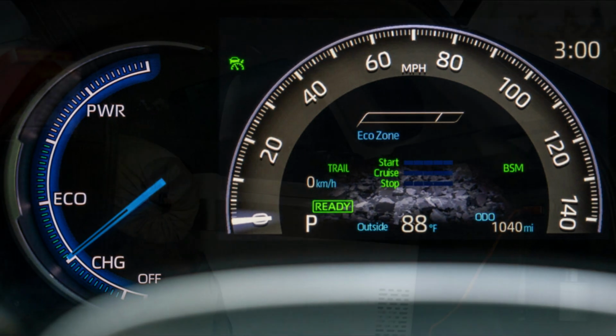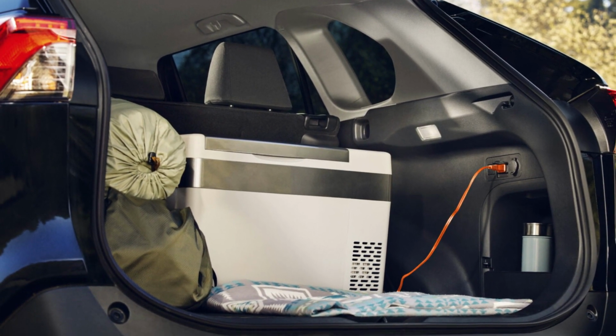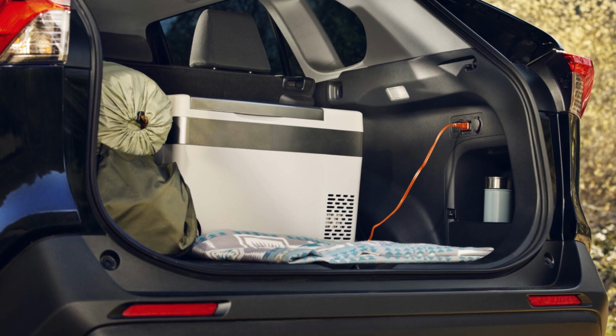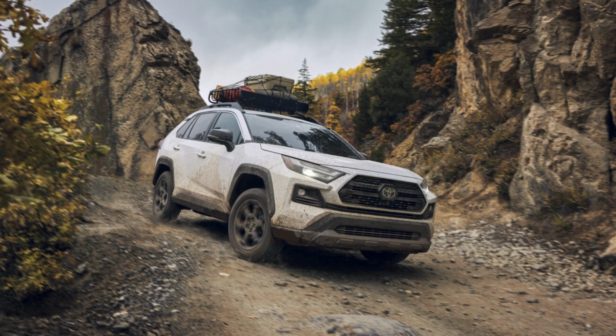The RAV4 lineup for 2024 includes various powertrain options, such as hybrid electric, plug-in hybrid electric, and internal combustion engine. The Woodland Edition, along with other models, comes with e-AWD as standard. Adventure and TRD off-road models add army green to their color choices.